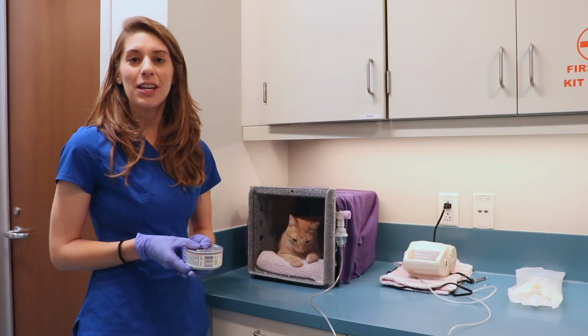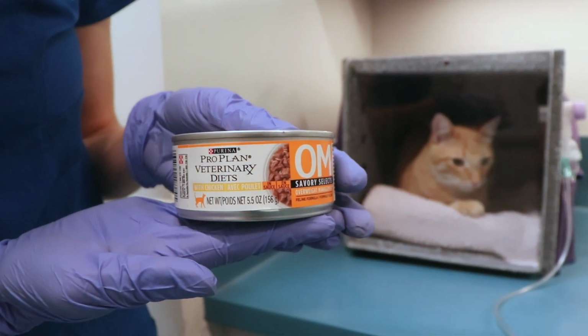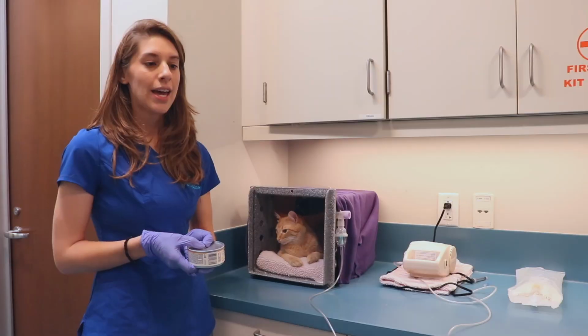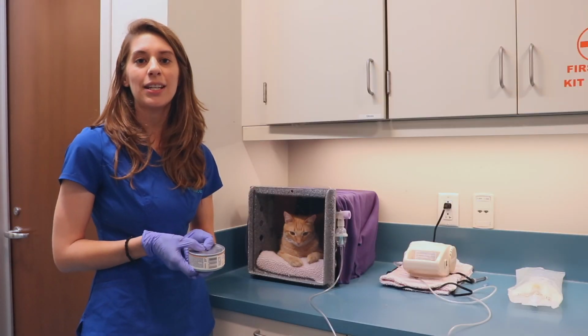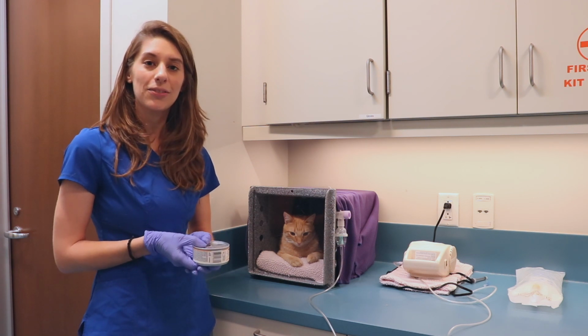So another special thing about Michael and Dwight is that they are on a gastrointestinal diet. And the reason for that is that it helps their stomachs stay nice and settled. And our hope for them, once they get into the home and they're settled in and nice and relaxed, that those stomach issues will kind of resolve themselves.